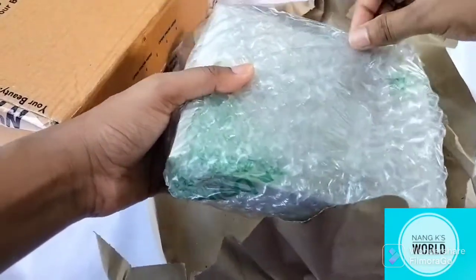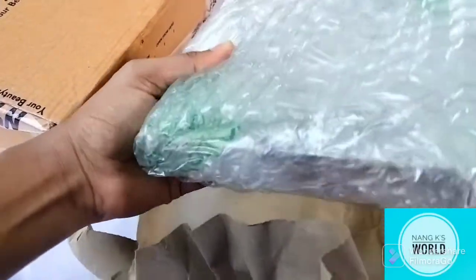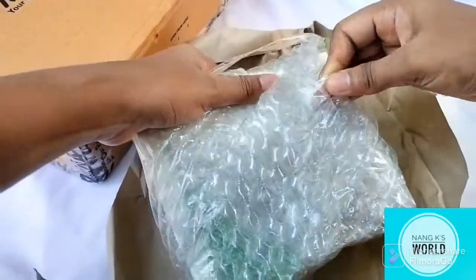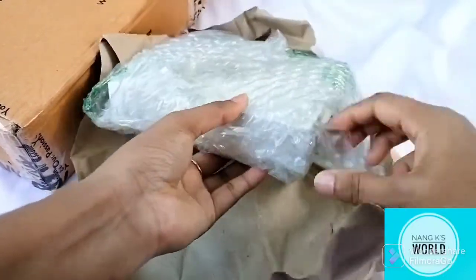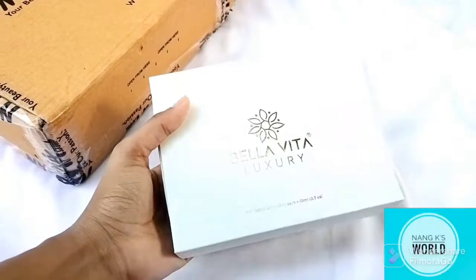So here I am to give a try to these perfumes, and I am going to give my honest review regarding this. You can also get these perfumes on the Bella Vita app, which you can download from the Play Store, or you can get these perfumes on the Nyka app. I have purchased it from Nyka. Packaging is also so good, it came in good condition.